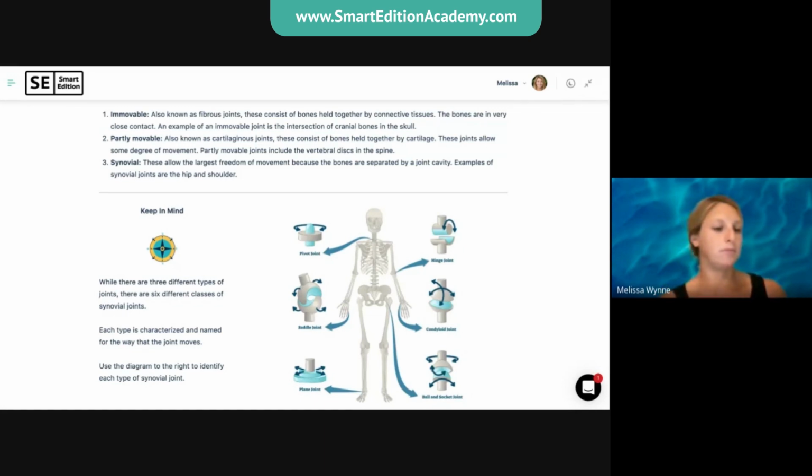And then muscles also work in pairs to move bones at the joint. Since the bones are connected through these tendons, sorry, the tendons and the muscles connect to a bone, but they also have to connect to somewhere else. Otherwise they wouldn't move. And the muscle that causes a joint to bend is called a flexor muscle.